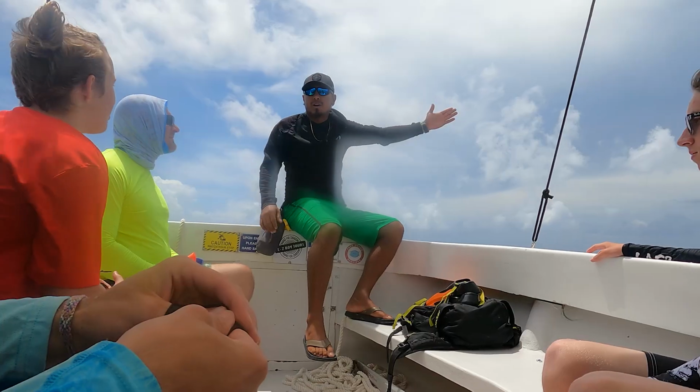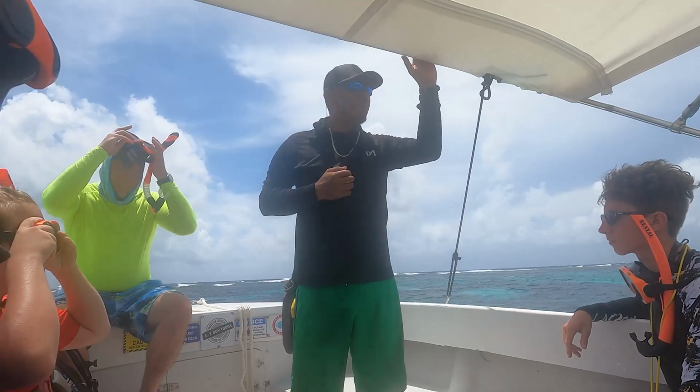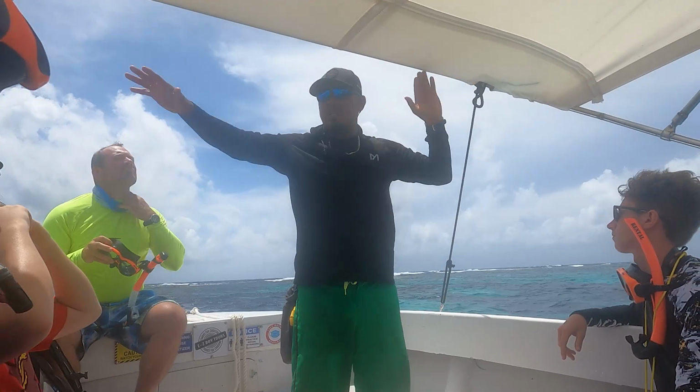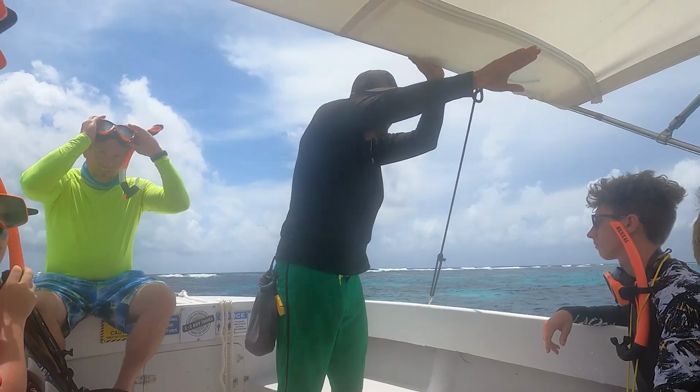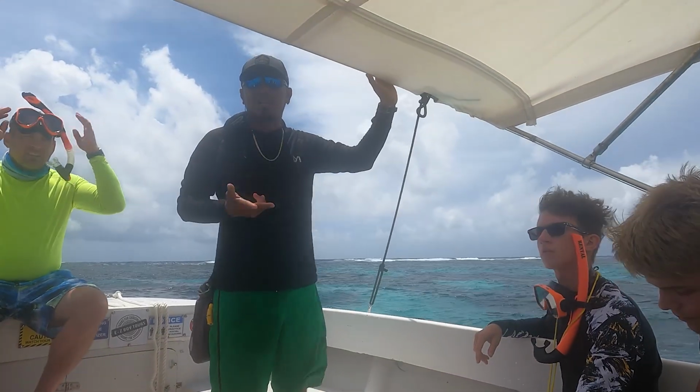Welcome you all to the main barrier, roughly 184 miles of coral reef. Where we're going to be swimming is just around the vessel. We're not going to go past those boats out there in the back. So okay guys, chances of seeing sharks, some rays, possible small turtles.